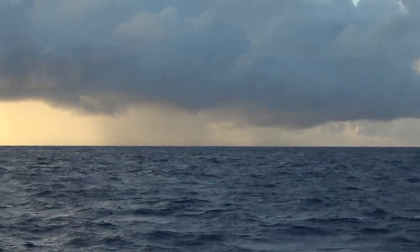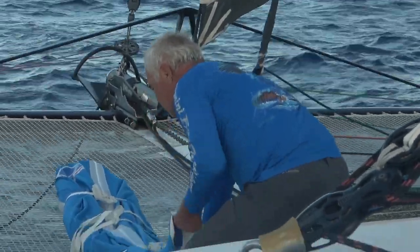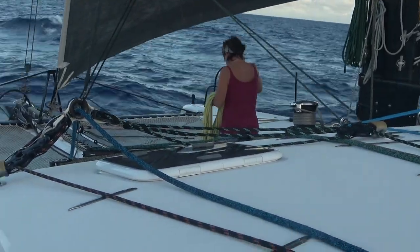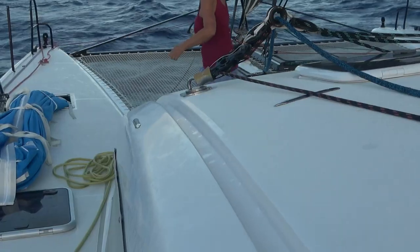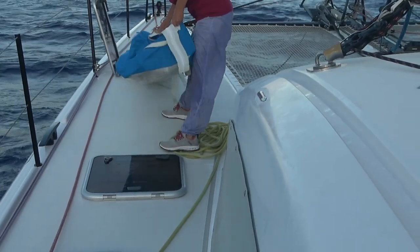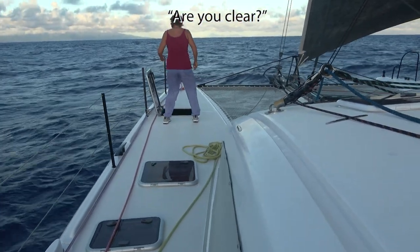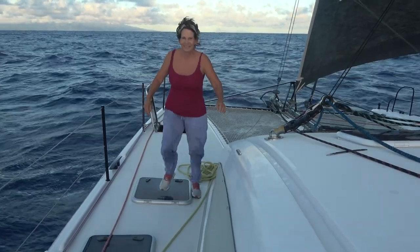Think Eurythmics. Here comes the rain again. Here, just got crushed.